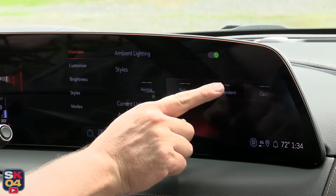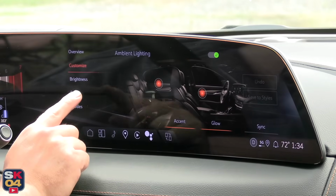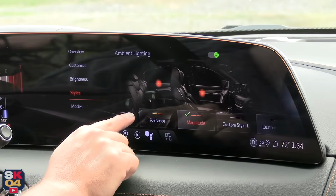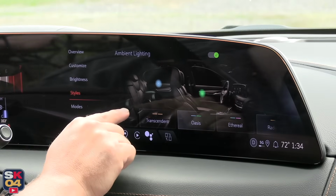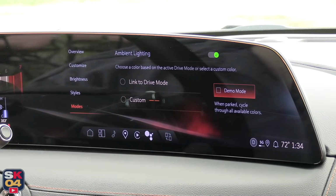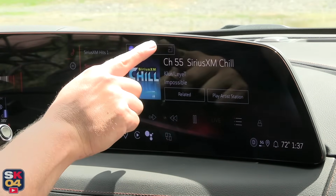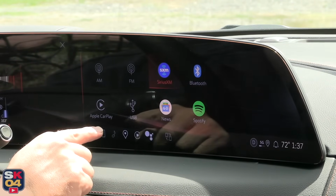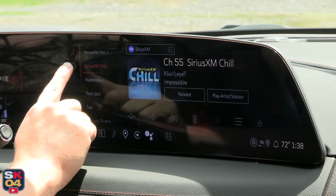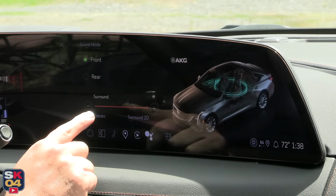In the button stack, there's shortcuts for main features like audio and navigation, along with a back button and a volume knob. The new infotainment system features Google built-in, which includes things like Google Maps, Google Assistant, and Google Play. Google Assistant is a natural voice recognition and assistance system that allows you to operate many in-vehicle features hands-free. It's as easy as saying, "Turn on my heated steering wheel." With Google Play, there's a vast library of apps that can be downloaded to the system and used just like you would on your smartphone. Wireless Apple CarPlay and Android Auto are standard.